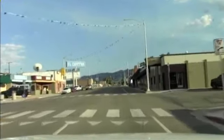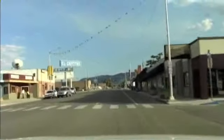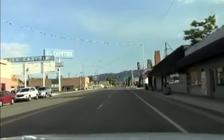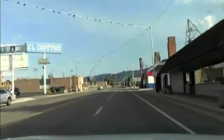My Uncle Jay used to live next door to a place. They had a place, a two-story like that. They had goats on top.